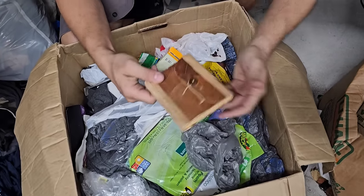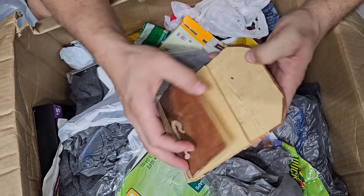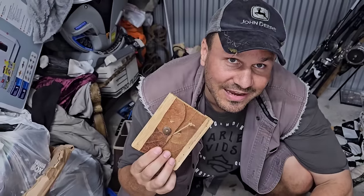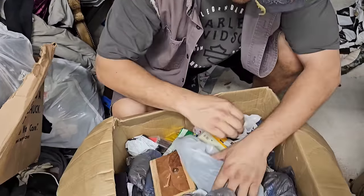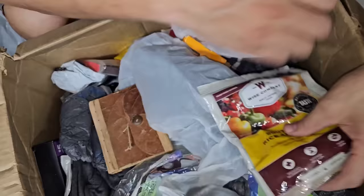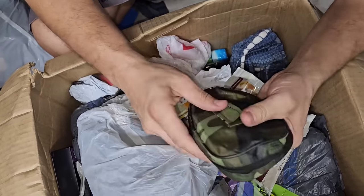What do we have in here? What is that? What is that made out of leaves? That is made out of leaves. Aw, that's cute. A leaflet? It's like a diary. Made out of leaves? Yeah. I wasn't going for cute. You can tell that's all recycled. Okay. How about Southwest Rice and Beans? All right. Rice and beans. George, I do love rice and beans.